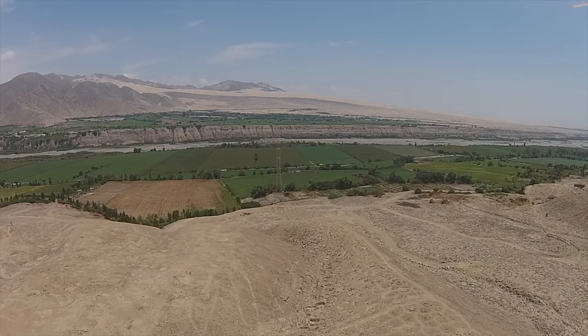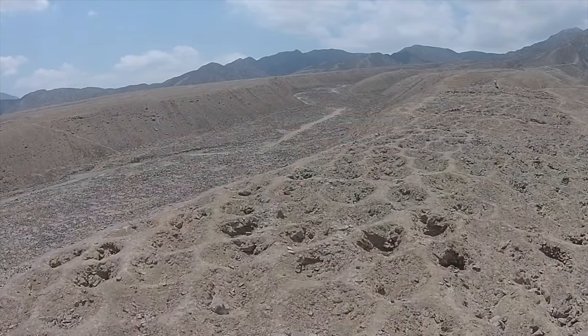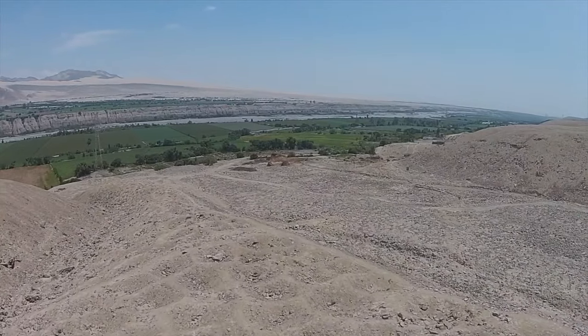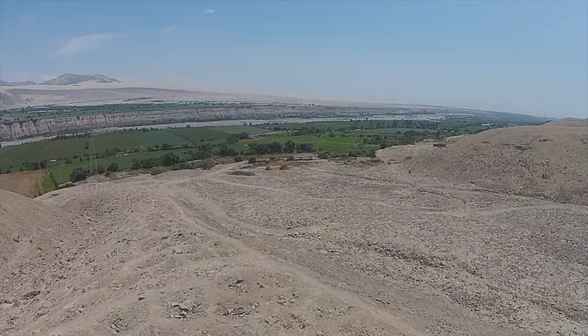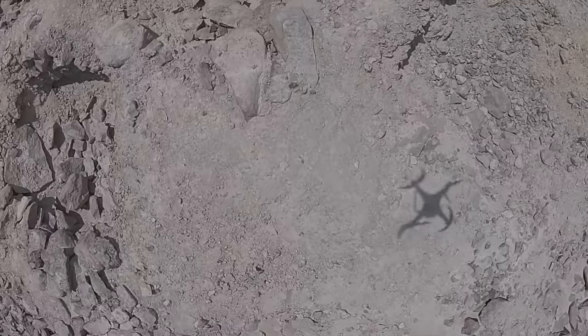So if each one of these had a plant in it, it would require quite a crew to be able to keep them watered. The Pisco River, as you can see, is not that far away, so there could have literally been something like a bucket brigade handing water in some kind of vessels from one to the next, to the next, to the next, in order to keep the plants alive.